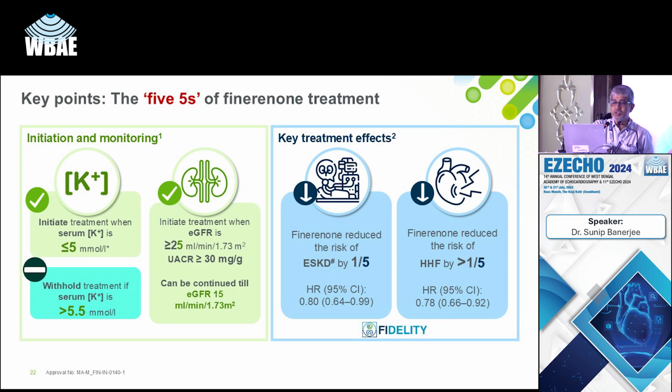You can initiate with a not very robust decrease in GFR, up to 25. And for UACR, although the label says more than 30, we have seen patients who have more than 100 or so, and we are using it. The key treatment effect, importantly, is that 1 in 5 patients develop less worsening of renal failure and heart failure. So this is, in a nutshell, the thinking about this molecule.